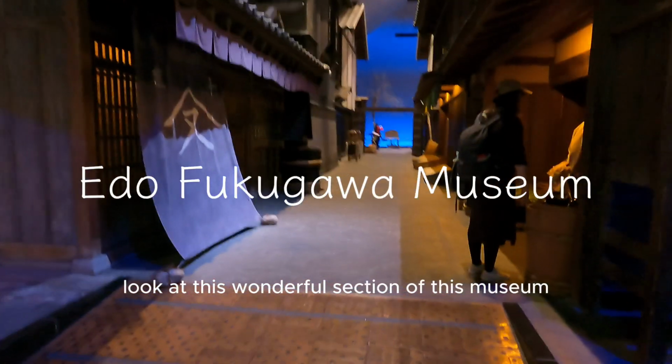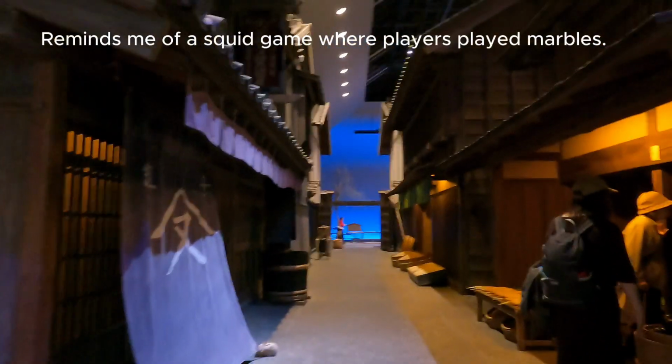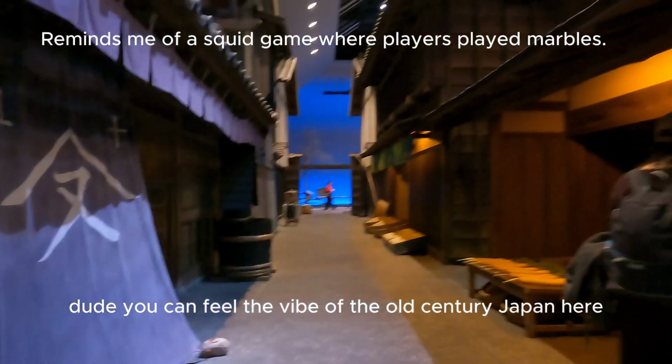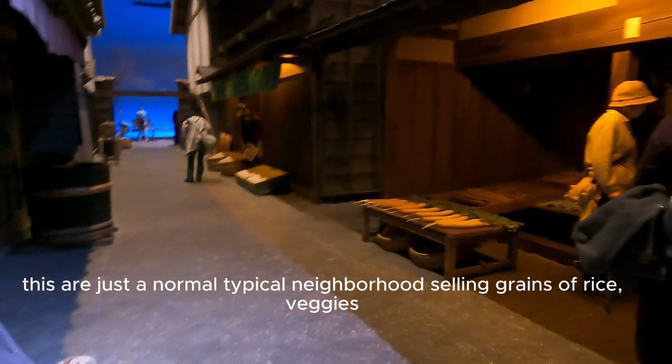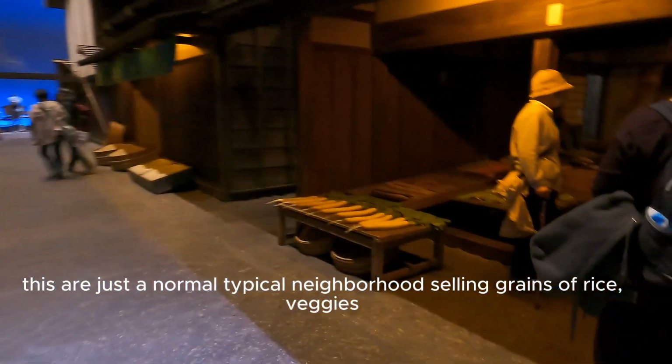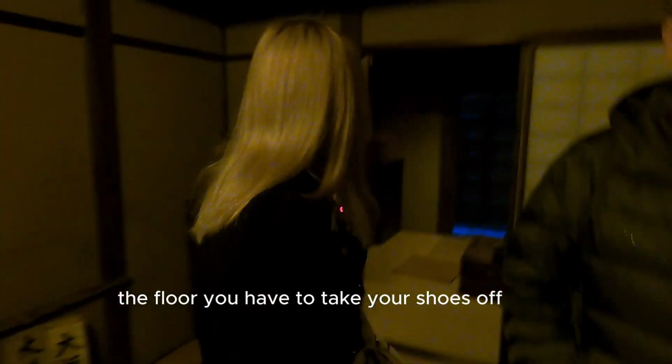Look at this wonderful section of this museum. Dude, you can feel the vibe of old century Japan here. These amazing old, ancient wooden houses with roof tiles. These are just a normal, typical neighborhood selling grains of rice, veggies. On the floor, you have to take your shoes off. This is where the tea ceremony happens.